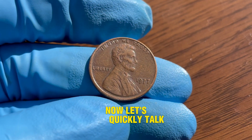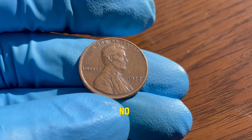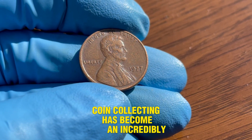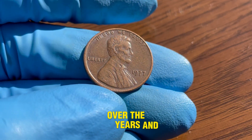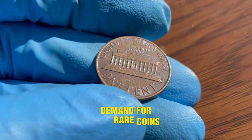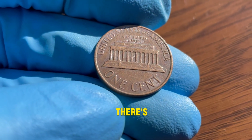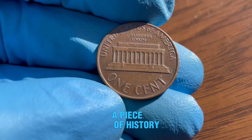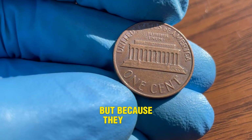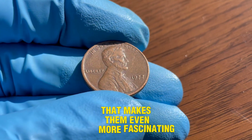Now, let's quickly talk about the coin market. Why are rare coins like the 1977 no-mint mark penny so valuable? Well, coin collecting has become an incredibly popular hobby over the years, and with collectors looking for unique pieces to complete their sets, demand for rare coins has skyrocketed. It's not just about the monetary value either. There's a certain thrill in owning a piece of history. Coins like this are coveted not just for their rarity, but because they represent an error, a mistake in history, that makes them even more fascinating.